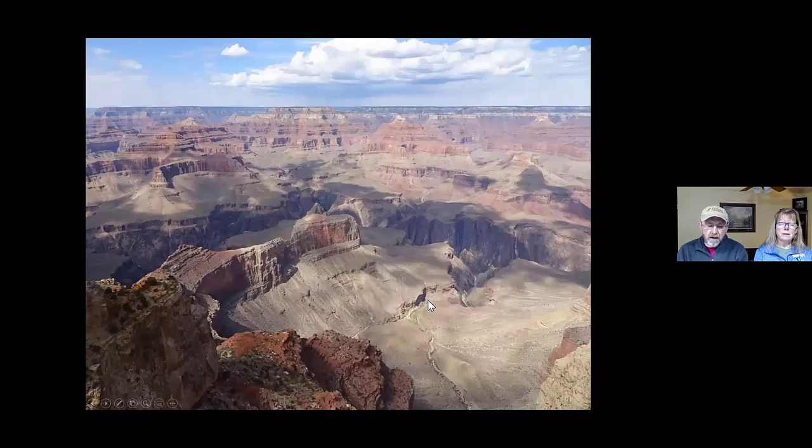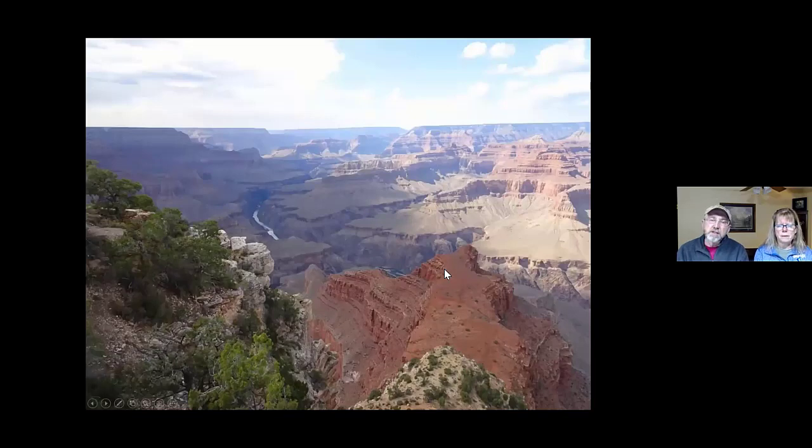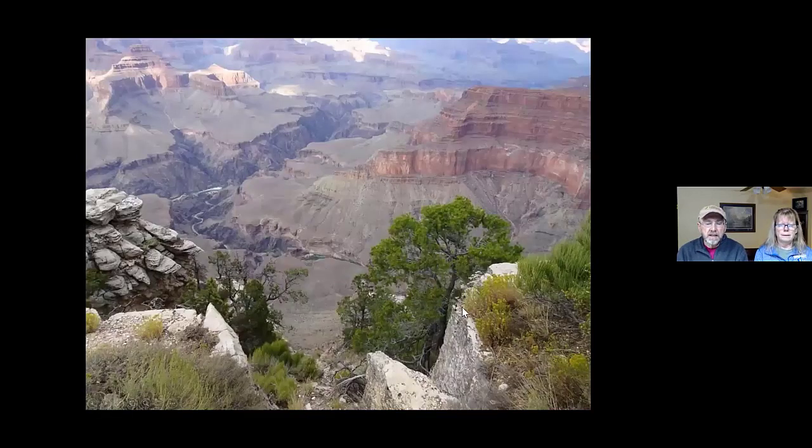So this is from Maricopa Point, and if you look out there, you can see there's a storm over there on the plateau, and particularly if you go in July, August, the monsoon time, you may see some interesting storms over the canyon. This is Mojave Point, and now you can see the river. Most of the time you can't see the river from the rim, but every now and then as you walk along the trails, you'll get glimpses of it, and pretty good views in this case.